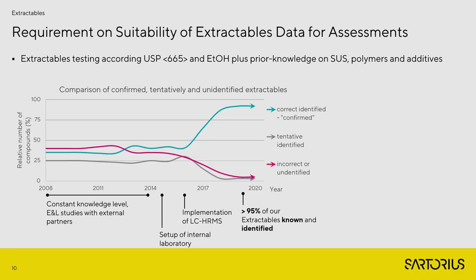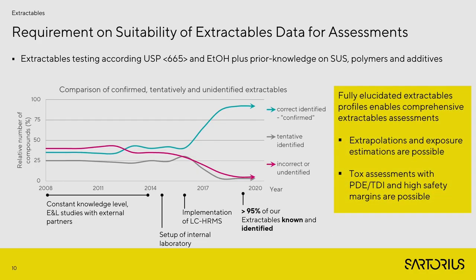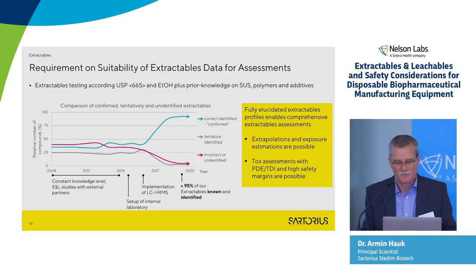This is something we need to realize, and this is a good thing to know, because this allows us now extrapolations and exposure estimations. Now with a physical chemical understanding, you can transfer the data to other conditions, and in particular our toxicologists can use PDE values and TDE values for the assessment, which is of course of much more use than to use TTC values or something like that. But again, you need fully elucidated extractable profiles. But as I said, this is almost achieved.